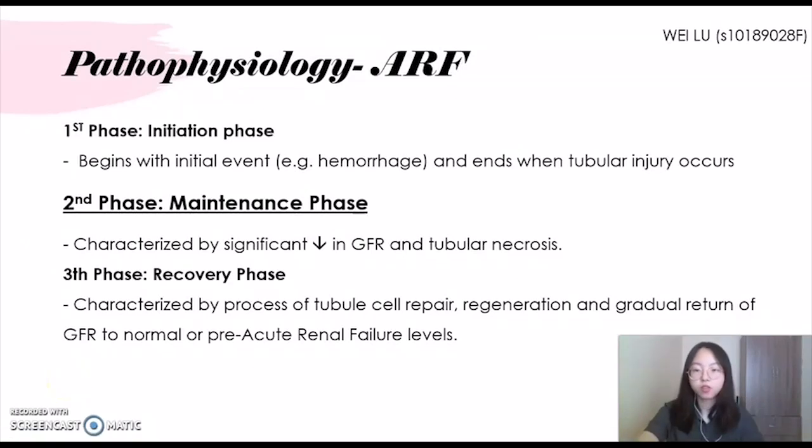There are 3 phases of acute renal failure. First phase, the initiation phase, begins with initial events such as hemorrhage and ends when tubular injury occurs. The second phase is the maintenance phase. It's characterized by a significant GFR decrease and tubular necrosis. The GFR drop may cause oliguria, and the kidney cannot efficiently eliminate metabolic waste. In this patient, her GFR dropped and his urine decreased.